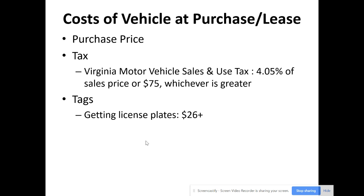It's $26 a year and could be more, depending if you want to get some of those custom plates. And that's a fee you're going to have to pay every year. Of course, you can prepay that for up to 3 years and get your tags for 3 years before you have to renew them. But of course, then that's more money out of pocket.